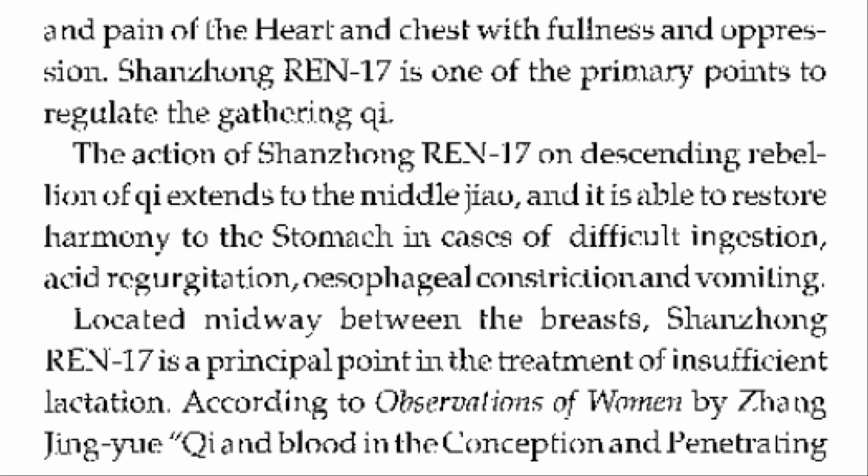The action of REN17 on descending rebellion of qi extends to the middle jiao, and it is able to restore harmony to the stomach in cases of difficult ingestion, acid regurgitation, esophageal constriction, and vomiting. Located midway between the breasts, REN17 is a principal point in the treatment of insufficient lactation.